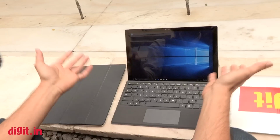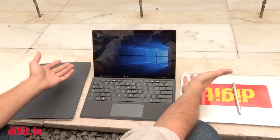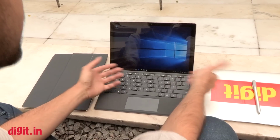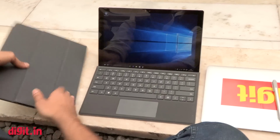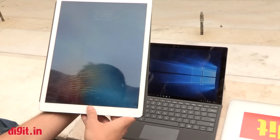So having spent a really limited amount of time with these three devices, I would like to tell you that since the Surface Pro 4 runs a full-fledged version of Windows 10, it is great for content creation because you get true multitasking like you would on a normal Windows laptop, and you of course can use it as a tablet for watching movies and stuff like that. But where the iPad Pro excels a little bit is for content consumption, be it reading books, reading comic books, watching movies, watching videos, multitasking.